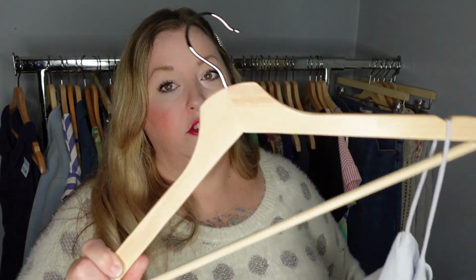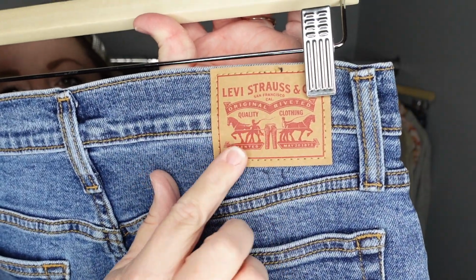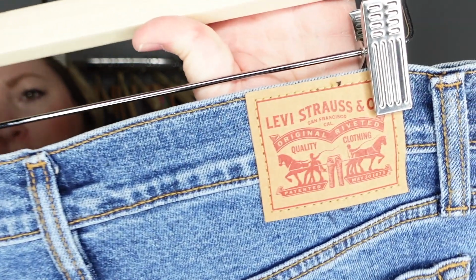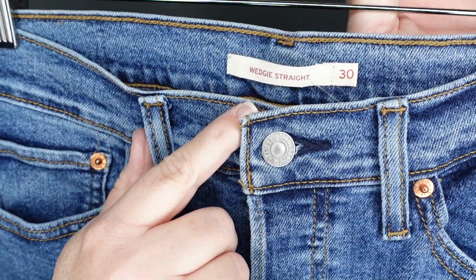Okay, I normally would not pick up basic Levi's, which are the ones with the paper tag. But if you notice, this paper tag is brand new. No wash wear. So probably never hit the washing machine. But the reason why I picked them up, because I'm usually getting the Levi's Premium. I tell you guys about that all the time. They're the ones with the leather patch, and they actually say premium. But these are actually the Wedgie Straight, which is one of the very most popular styles of Levi's.